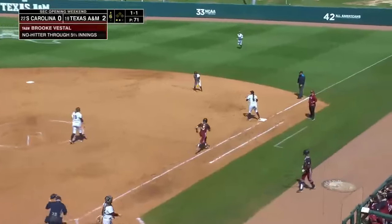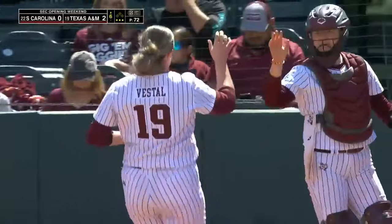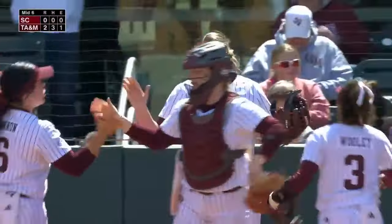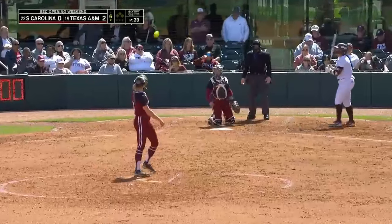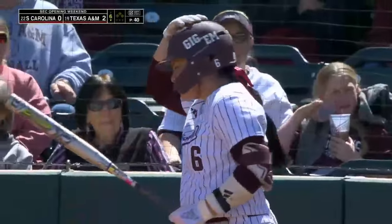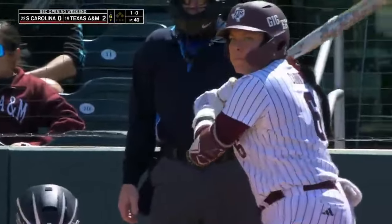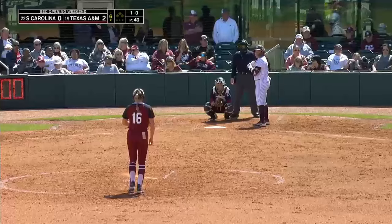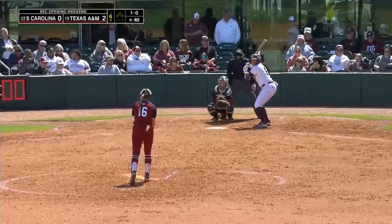Ground ball right side, and that's going to do it. Another 1-2-3 inning for Brooke Vestal, who had a career best .310 average last year, and is not just one-upping that, but blowing that out of the water in the upper .300s, with 8 home runs. Has been electric for Tricia Ford in year 2 for her in the program.